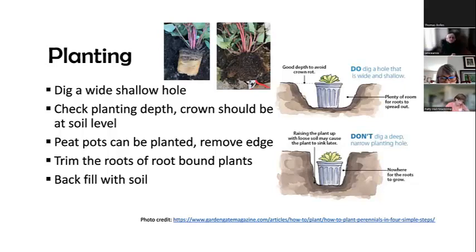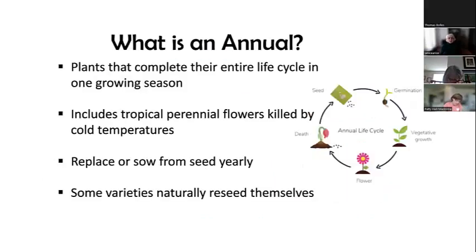So create your hole carefully. Now, if it's a peat pot, you can just plant it, but remove the edge so the entire pot is underneath the soil. If, as this lovely illustration shows, the plant is extremely root bound, you want to shear away those roots and then spread them out so they have a chance to survive. Otherwise, I have actually seen instances in my neighborhood where things have been planted like this. They're just plunked in the ground. And months and months later, you can literally just pull them up straight up and the roots have not gone anywhere. And then after you put it in the hole, you want to backfill with soil, press it down, and of course, water.